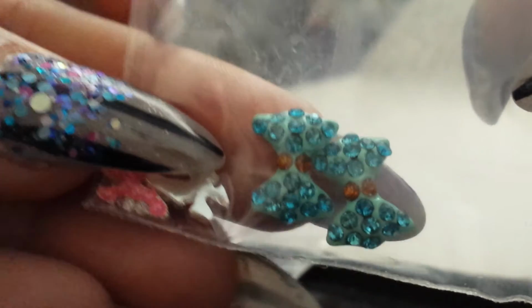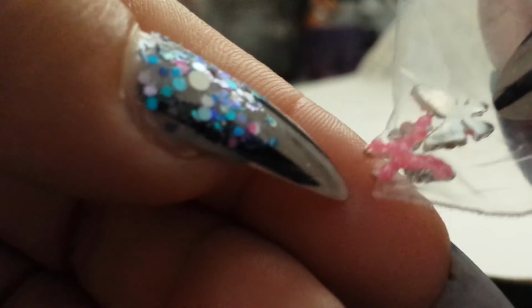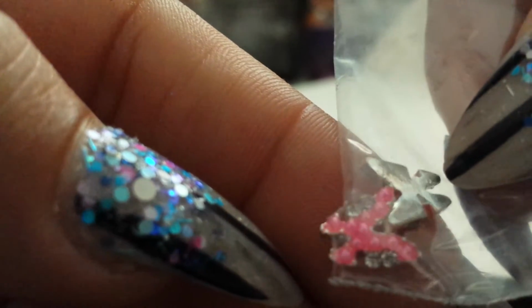Then she sent, oh, I'm so excited, I love those turquoise bows, the rhinestone ones. Those are so pretty, and I don't have any of these. I have some white ones that I was sent that I love, and I'm actually scared to wear them. I'm afraid I'm going to lose them or break them. And then butterflies. I love butterflies. Thank you for the butterflies.